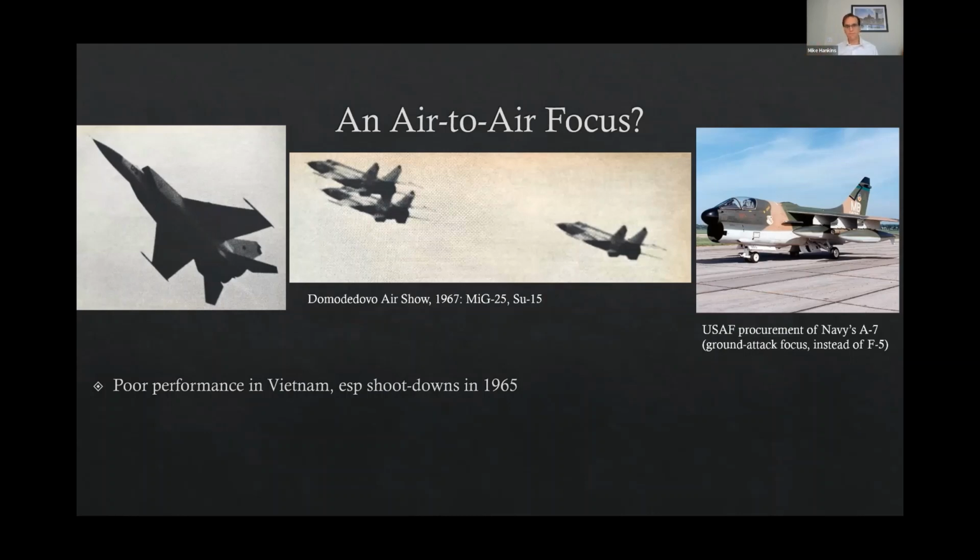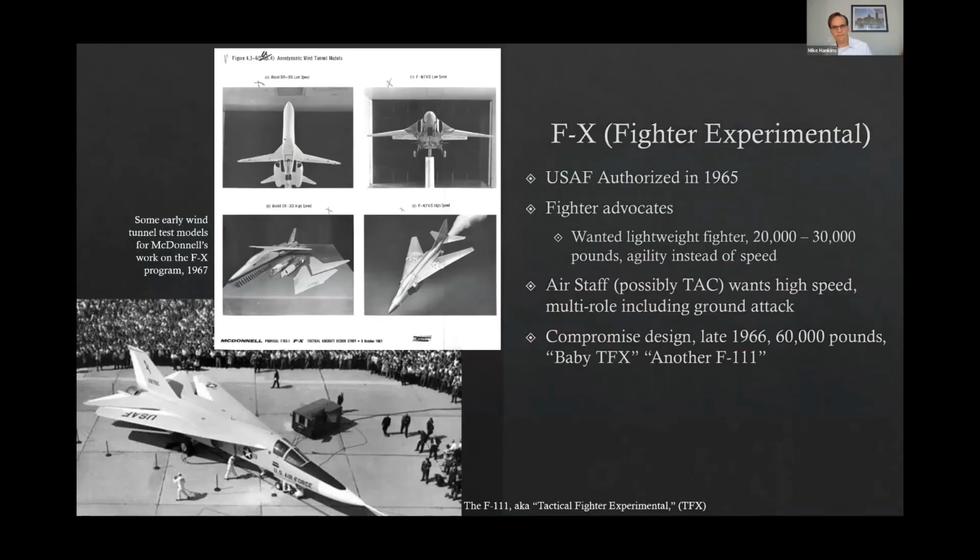The A-7 is better at ground attack, the F-5 is better at air-to-air roles, and that's kind of the lens through which they're viewing this. The Air Force decides to buy the A-7, which, because it's more of a ground attack focused plane, then frees up these fighter advocates to say, okay, you didn't pick the F-5, so we are especially deficient in this air-to-air role. Whatever new plane we develop needs to be focused on air-to-air, and that's exactly what sort of happens.